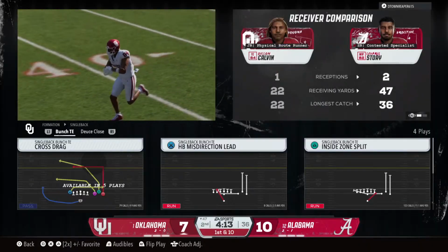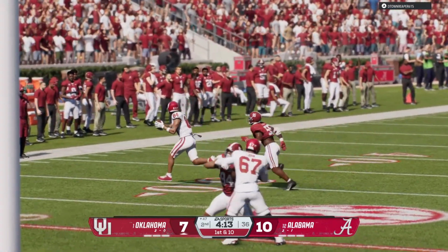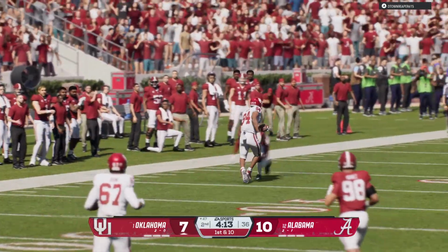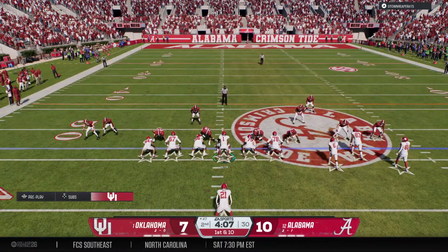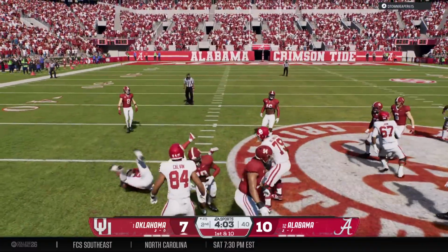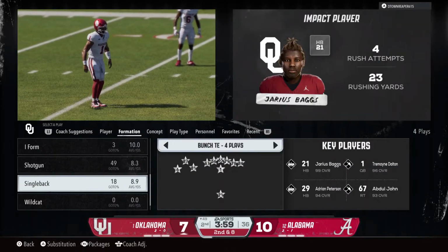And here the tight end shows off his hands for a nice gain. Love to see the big man get his touches. Nice gain, moves the ball to the 47. Another first down. Handoff in a single back formation. Defense does a really nice job here of being able to contain that run game, held him just for 2 yards.